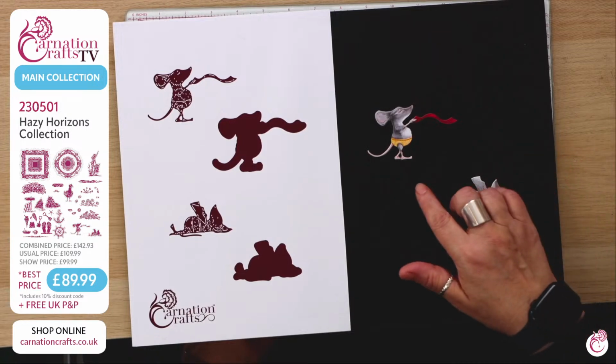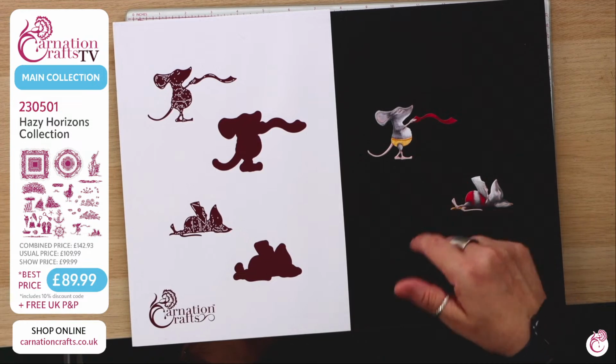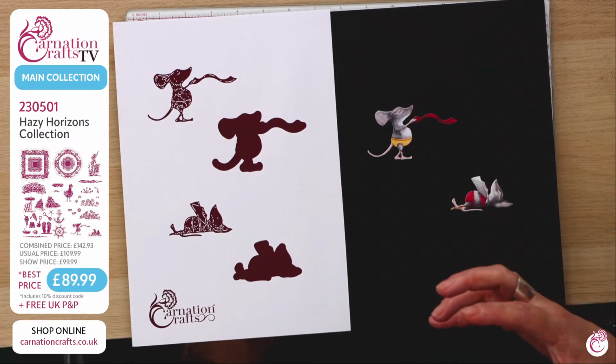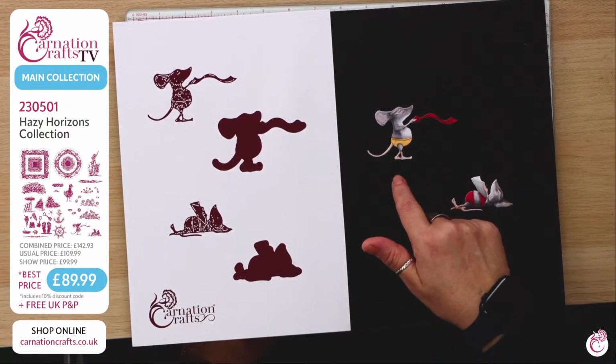It's only a one-off. And then you've got him in his yellow trunks, and you've got the beautiful flowing towel. Really sweet, right? These are so lovely for crafting with. He's really useful.